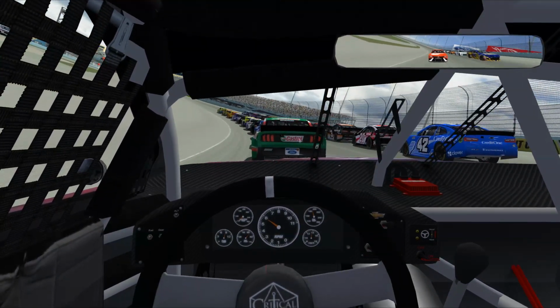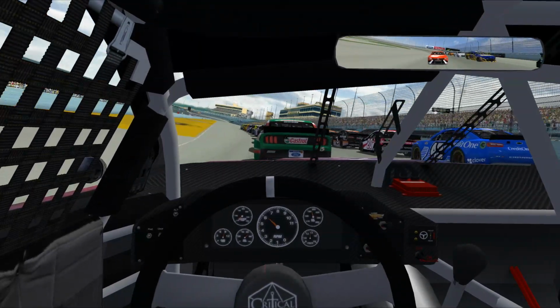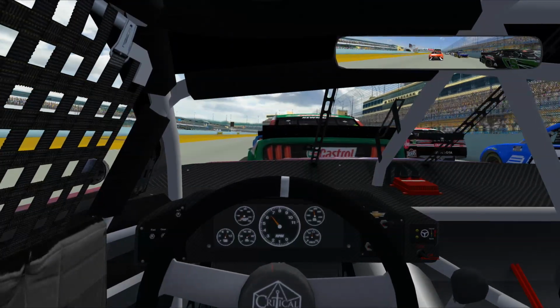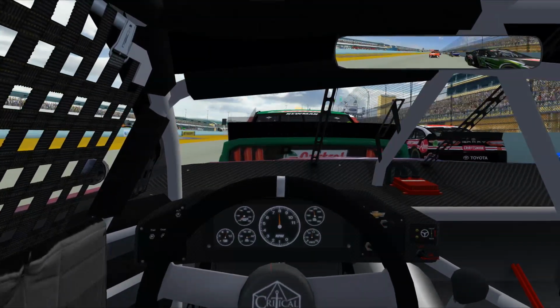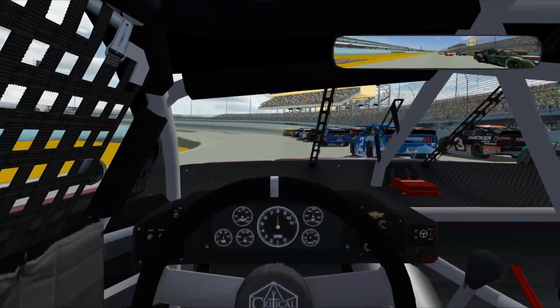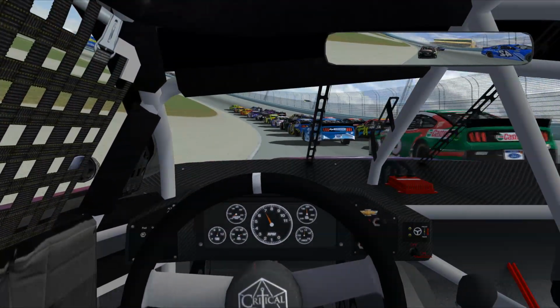Ryan Blaney up there on the pole. We got Bubba Wallace behind us, Ross Chastain, and Ryan Preece around us. Let's see if we can get a good start here behind Ryan Newman, who is bobbing and weaving at the very start of the video. We can drop down to the inside. Very, very slick on new tires. For sure, we might have to pitch and catch just a little bit right there.